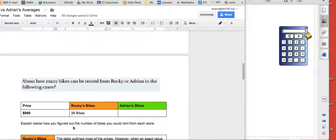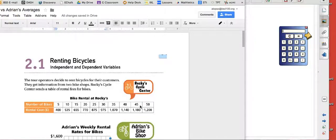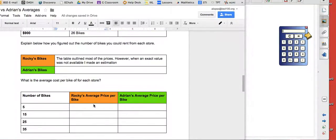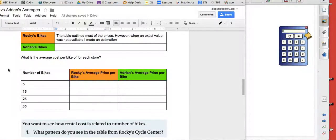Now, I've also estimated that we would have about 26 bikes with $900, and I used my table to estimate. I know it would be between $875 and $975, and I made my own personal estimations with that. And now this is where, right here, you're probably going to have the most trouble.